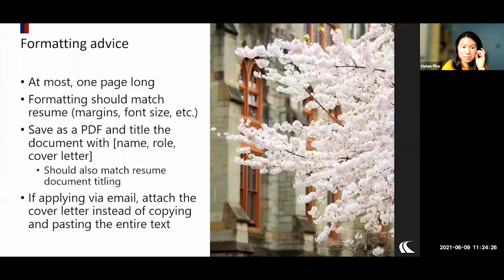Okay, so I'm going to talk a little bit about formatting. So, advice for formatting. In terms of cover letter length, it should be one page at most, because people want to be able to read this quickly and skim it quickly. The formatting of it should match the resume.